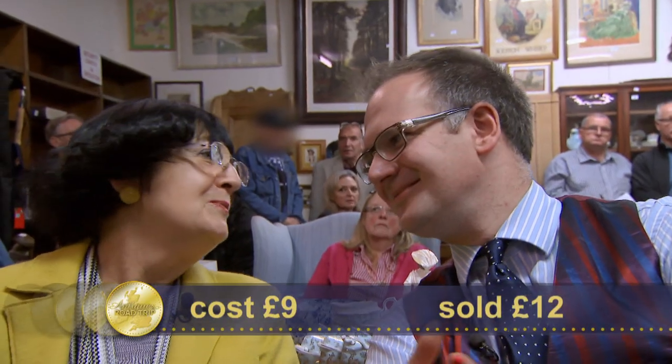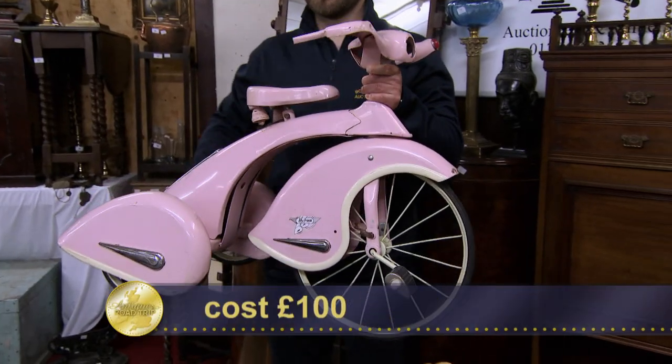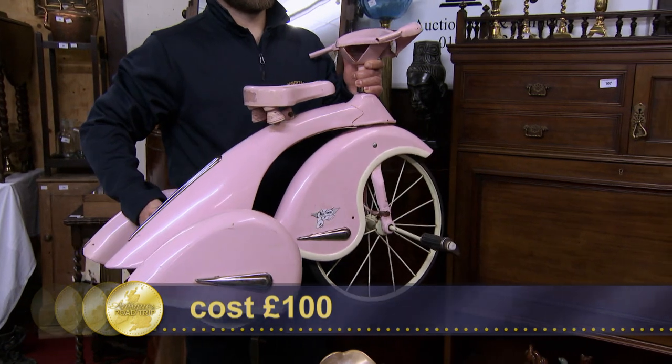You have now become part of its history. £3 is better than a poke in the eye with a sharp stick. Never mind. Exactly, the show goes on, Anita. Showtime now for Anita's pink American-style tricycle.